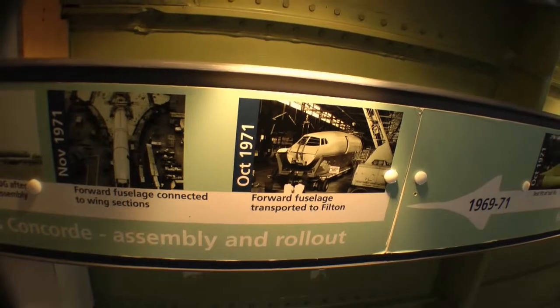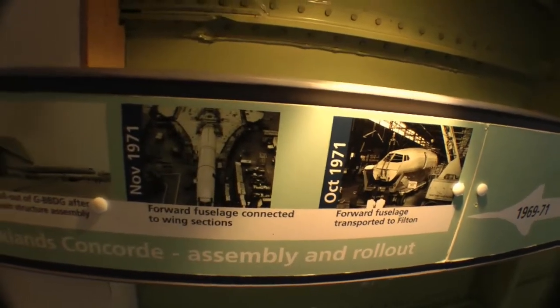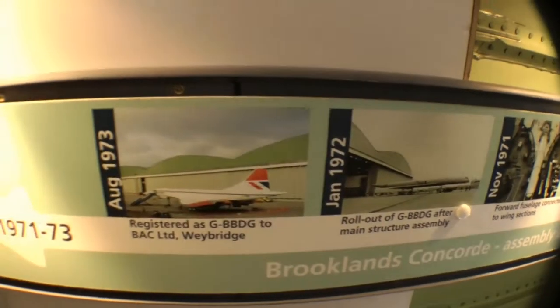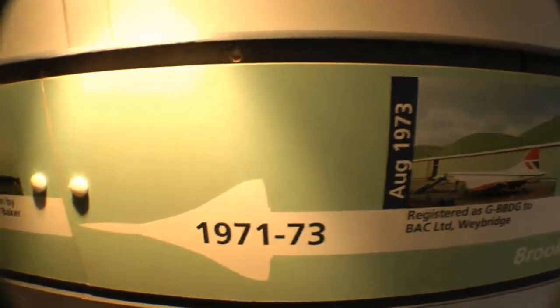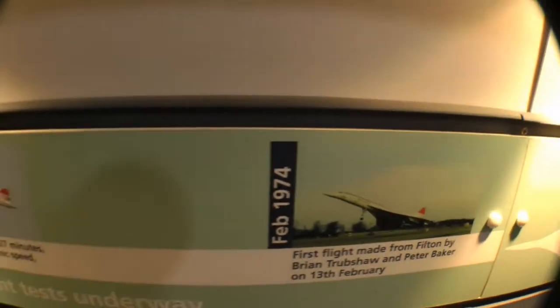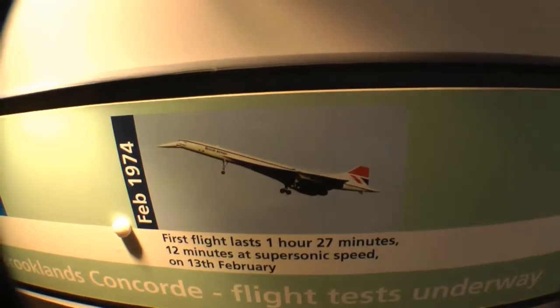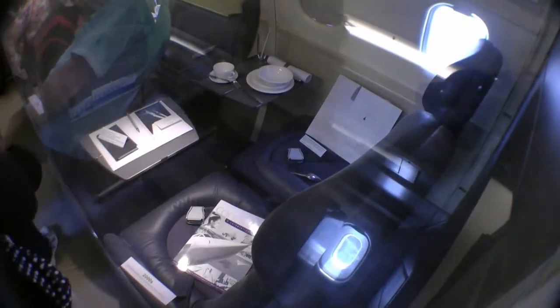The timeline helps to put things into perspective. Concorde could only carry 100 passengers, and a ticket may have been around $10,000 from London to New York, and it would fly that in a little under 3 hours. When it flew to Sydney, it broke the record and did it in just under 17 hours.